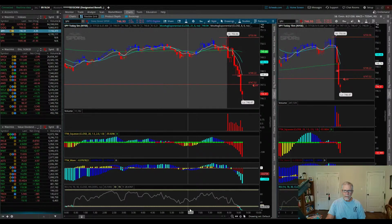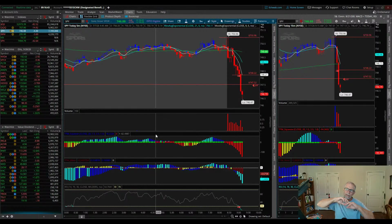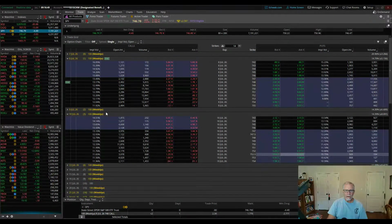I want to stay in my trade, my day trade. I want to stay in that, especially as long as the RSI is less than 30. When the RSI comes out of 30, we'll try to recapture some of those losses. What are we down? Let's look at it real quick. We are down $109 on that day trade right now.